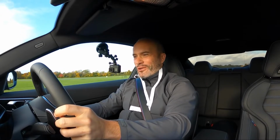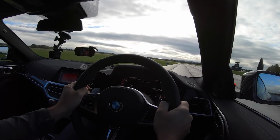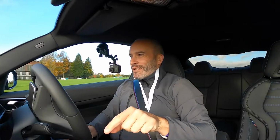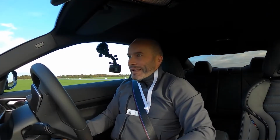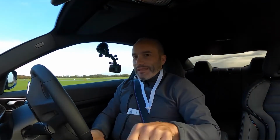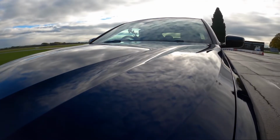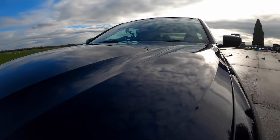That initial launch is just insane. Another 4.1. Well, I'm not quite matching what Matt Watson managed to do in this car, which was a 3.82, I think, but that was in the complete dry, whereas this is obviously in very damp conditions and the tyres are cold and stuff. So I'm just going to pull over and wait for this M2 CS to do a few laps.